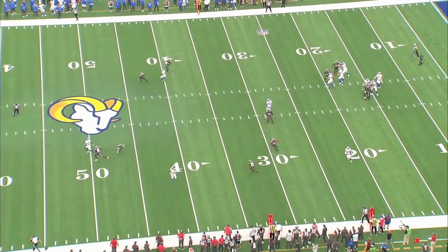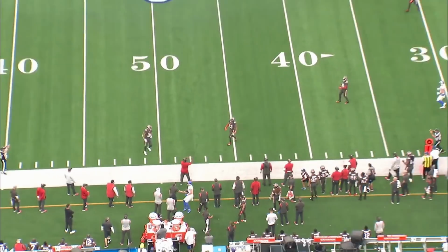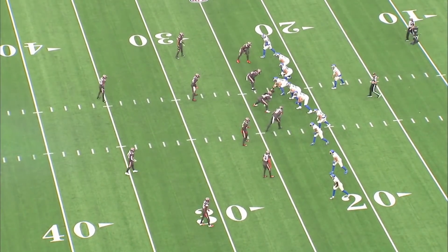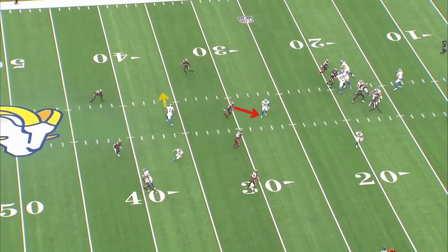There's also a tight window opportunity to the dig on the backside, with the single receiver running a sit route that's run in front of the linebacker on that side. That holds that linebacker and creates a window behind them.